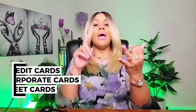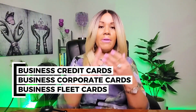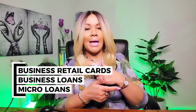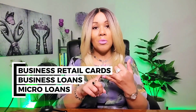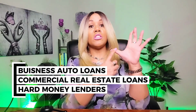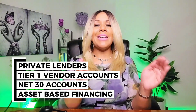Number one, business credit cards, business corporate cards, which are different than business credit cards, business fleet cards that are like for gas, WEX and Exxon and Gulf and 7-Eleven, business retail cards. Those are things like business Best Buy, business Staples, business Amazon, business Home Depot, business Lowe's, okay? And then also there are business loans, which are also called term loans. They have micro loans that are any loan that's 50,000 and under. There's SBA financing, there's working capital, there's merchant cash advances, there's business auto loans, there's commercial real estate loans, there's hard money lenders and private lenders. There are even tier 1 vendor accounts, net 30 accounts, even asset-based financing.